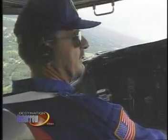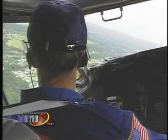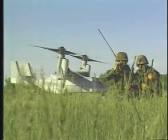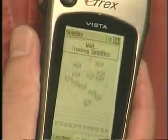Can you tell me why GPS was originally developed? It was developed by the Defense Department to meet all of their navigational needs. For example, aircraft and ships at sea. And now even individual soldiers carry little receivers like this in the field to find out where they are.